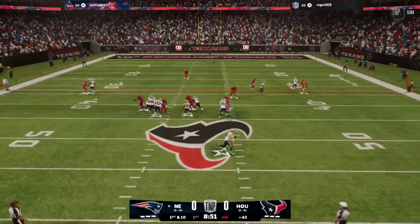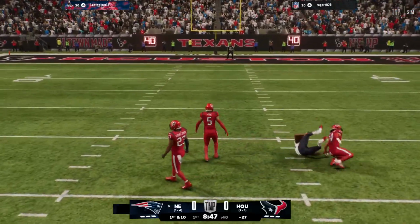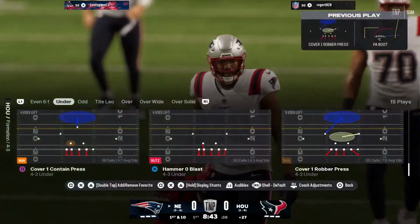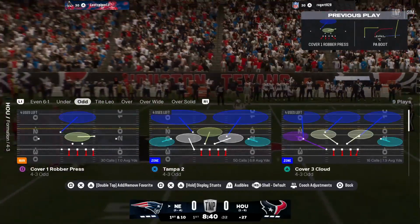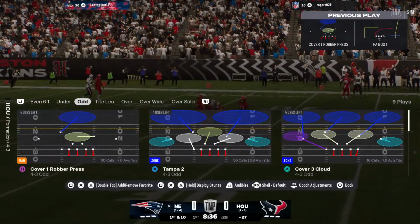May now off the bootleg. Looking middle, and that's complete. And he's going to get this inside the 30. Another nice gain. That's now 30 yards between those last 2 plays. First down.